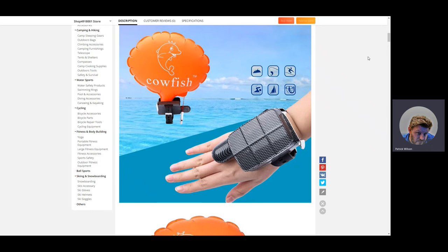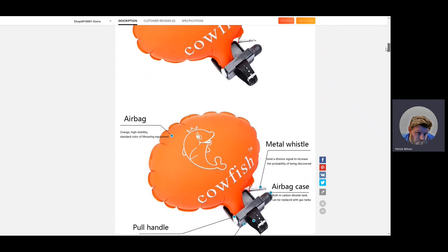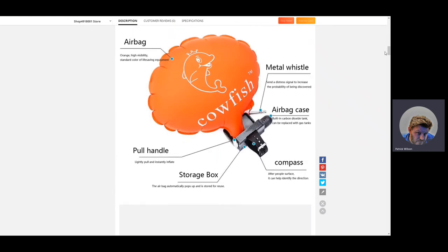As you can tell, this is what this particular product, CowFish, looks like. How it is when it's inflated and open, how it is around the wrist. The airbag is orange, high visibility, standard color for life-saving equipment. Metal whistle, if you're in distress, it sends that distress signal to increase the probability of being discovered. Comes with an airbag case, built-in carbon dioxide tank, which can be replaced with gas tanks as you run out.